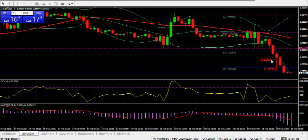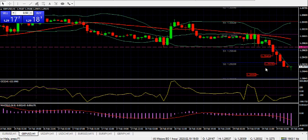I scale out at the first 20 pips. So my entry here was 1.2946. And here I scale out at 1.2926. This candle went as low as 22, or actually 23. This one reads 22.9. So I scale out at the first 20 pips. The final target is 55 pips. So the profit on this trade when it hits 1.2995 is approximately 55 pips. So it's a 55 pip profit on this continuation breakout trade on this time frame.